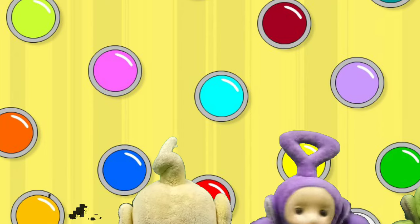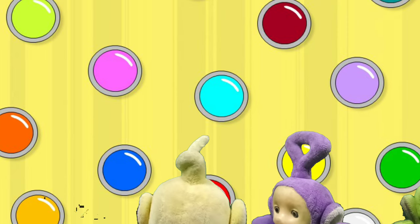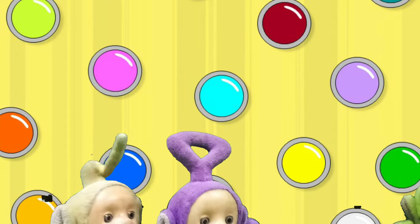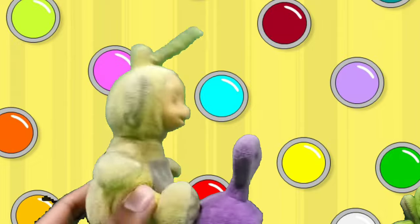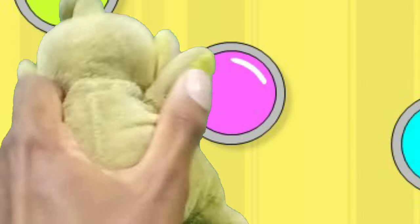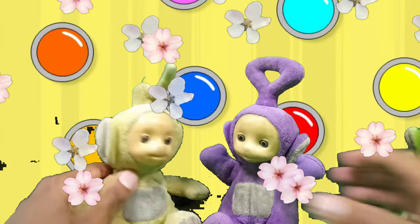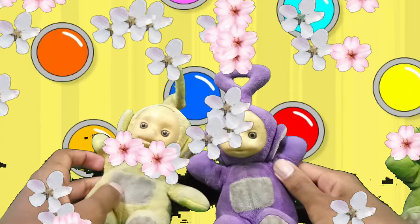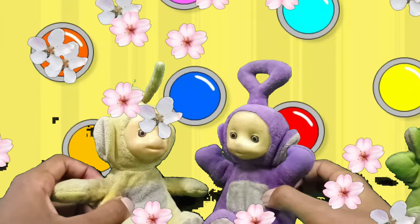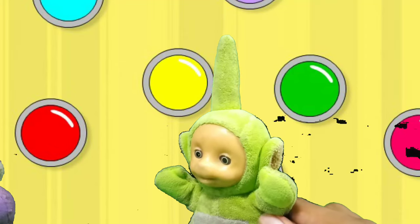Tinky Winky, look! Huh? Oh! A pink button! But it's too high for me to press. Oh, hang on. Get on my shoulders, Laa Laa. All right. Be careful. I got it. So what's going to happen now? Flowers! Oh, they're so pretty. Yeah. Oh, and they smell lovely. Yeah, lovely.